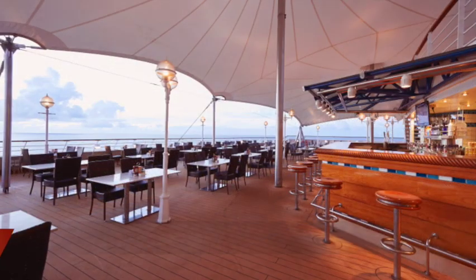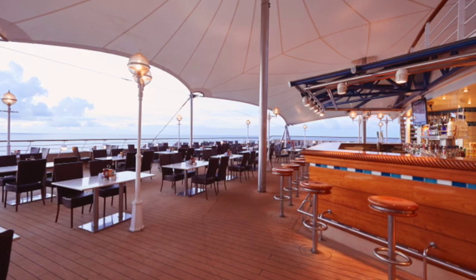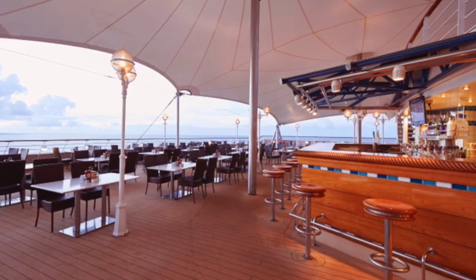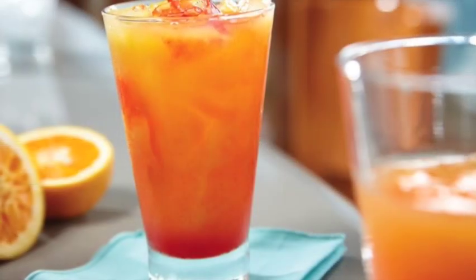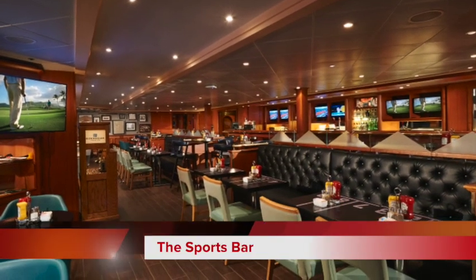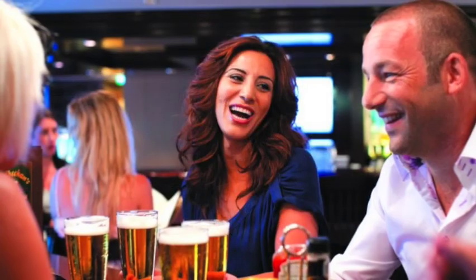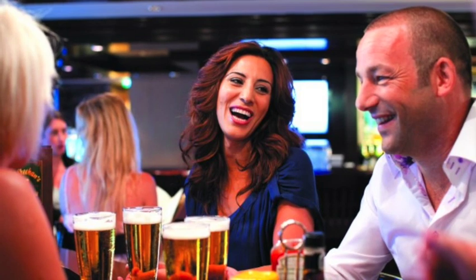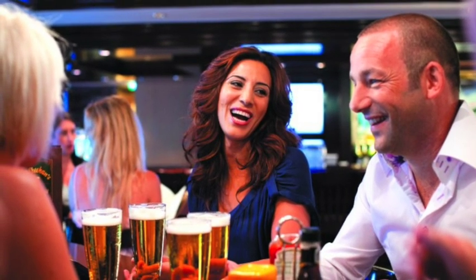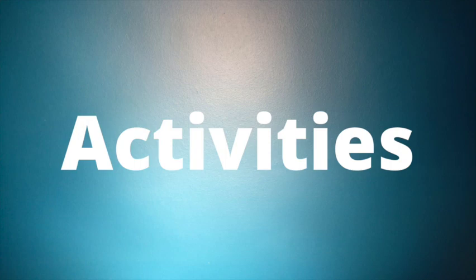I mentioned the Great Outdoors before, but the Great Outdoors also has a bar. So you can go there and dine outside, take food from the buffet, and purchase yourself a drink from the Great Outdoors bar. I also mentioned the Sports Bar earlier. And the Sports Bar, of course, doesn't just have great complimentary food, it has great beer and cocktails. A pub setting on a cruise ship. How awesome is that?